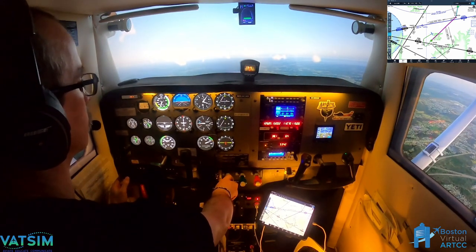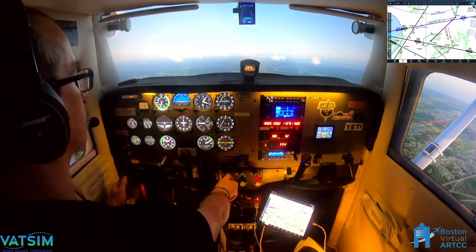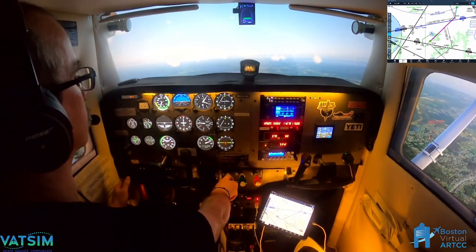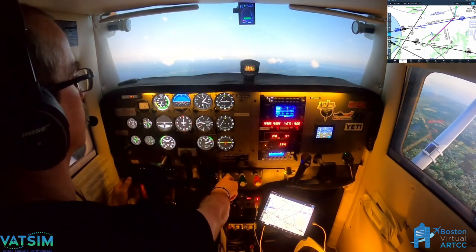1735, we have golf on board. Air 4211, Boston Center, welcome. Descend and maintain flight level 230. 230 at this time, Air 4211, will do. And 688, squawk 4713.